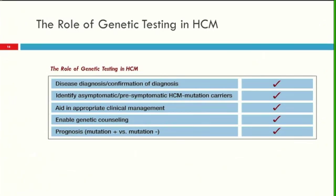So what is the role of genetic testing in hypertrophic cardiomyopathy? The first is disease diagnosis and confirmation. If you know, or you're pretty sure, that somebody has hypertrophic cardiomyopathy, the genetic test can help confirm it. And once you've confirmed it, then you go to the second line, which is to identify asymptomatic, pre-symptomatic mutation carriers. These are the family members. You want to make sure that family members are screened once a proband is identified. The information could help in appropriate clinical management. It can enable genetic counseling. And as I've shown, because mutation positive patients tend to have worse adverse cardiac outcomes, it can be helpful in predicting prognosis.